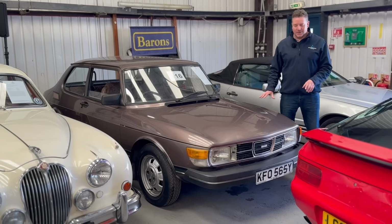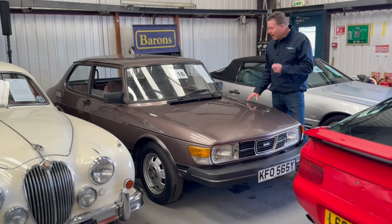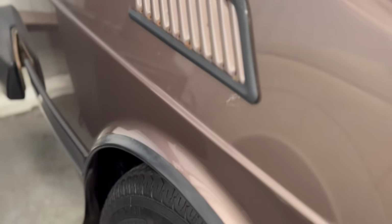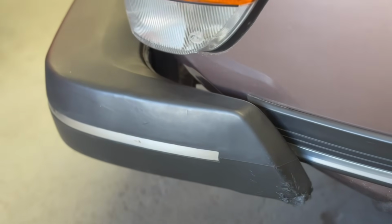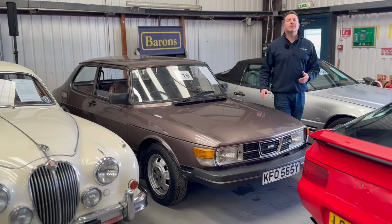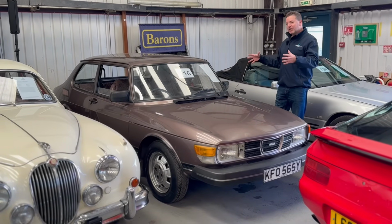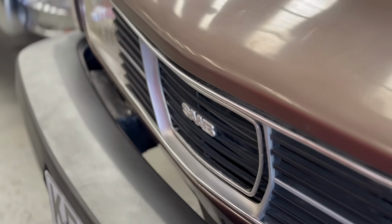Why I love the 99 so much is obviously the precursor to the 900 that came a little bit later. But it's just such a good little car. It's ever so safe, it's beautifully put together, incredibly strong, a little bit harder to drive with no power steering, and being a GL on a carb, it's not particularly fast, even though it is a 2 litre. But they just have, I think, a little chunk and a charm that a lot of cars don't have. This one ticks a huge amount of boxes.